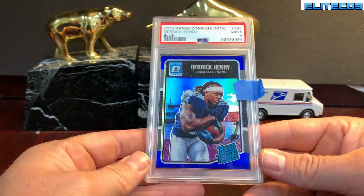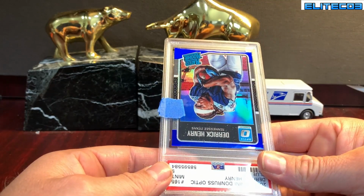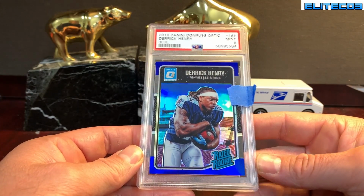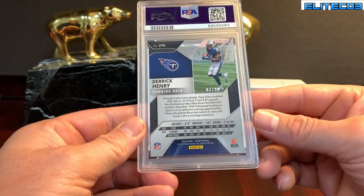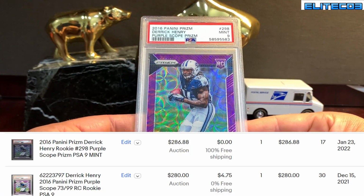This is one I marked down. I thought I had a chance at a 10. It's a little off-centered right to left, so it's probably graded accurately. I'll take a look at this one off camera, but it's just so expensive to grade now. Purple Scope, 99. So this one got a 9. That's the Derrick Henry. That's a great looking card though.